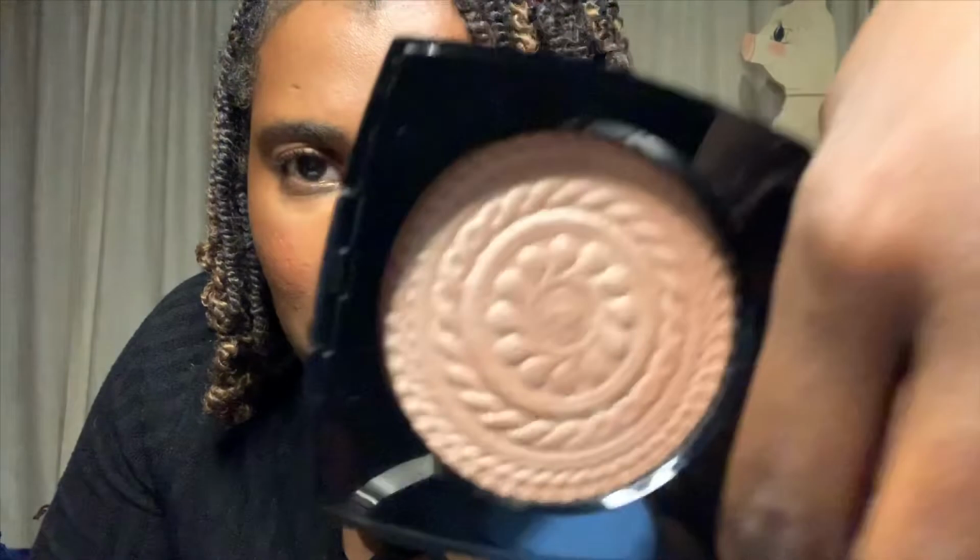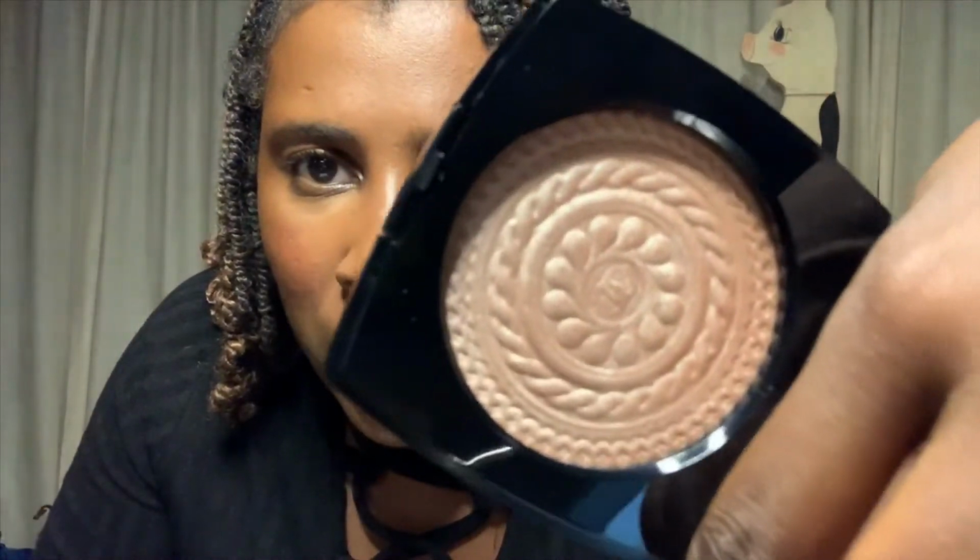Oh, it just falls out. So it came with this piece here and then just falls out, and I think I'll keep that, I guess, maybe to keep the brush separate. Let me just sit this right here. But it is gorgeous. So let me go ahead. I think that for my complexion, that is going to be beautiful.